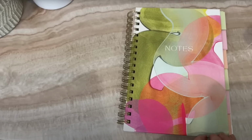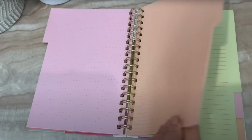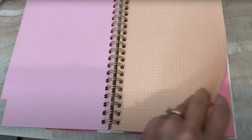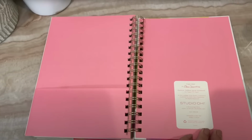Let me get to a page I haven't written in. So this has divider tabs and different layouts. There's lined paper, dotted paper, and graph paper. If you're a list maker, if you like to journal, this is a nice, sturdy, hardcover, really nice quality notebook. There are also different patterns to choose from. I am a list maker, and I like having good quality notebooks that have decently thick paper in them where the pen won't bleed through.